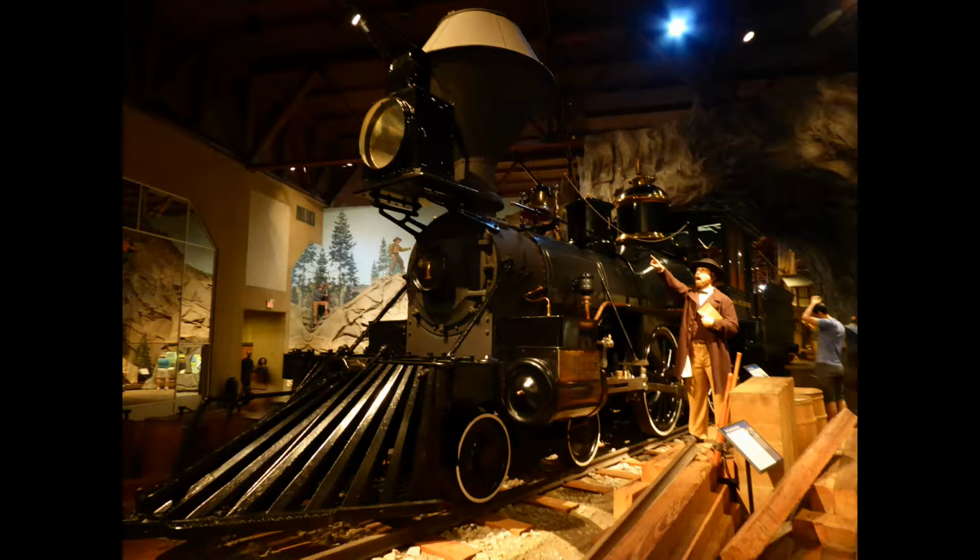After being retired in 1895, the Governor Stanford locomotive was donated in 1899 to Leland Stanford's widow, Jane Lathrop Stanford, who then donated the locomotive to Stanford University in Palo Alto, where it remained until 1963. In May of 1963, it was loaned to the Railway and Locomotive Historical Society's Pacific Coast chapter, which would form the basis for the current California State Railroad Museum's collection.